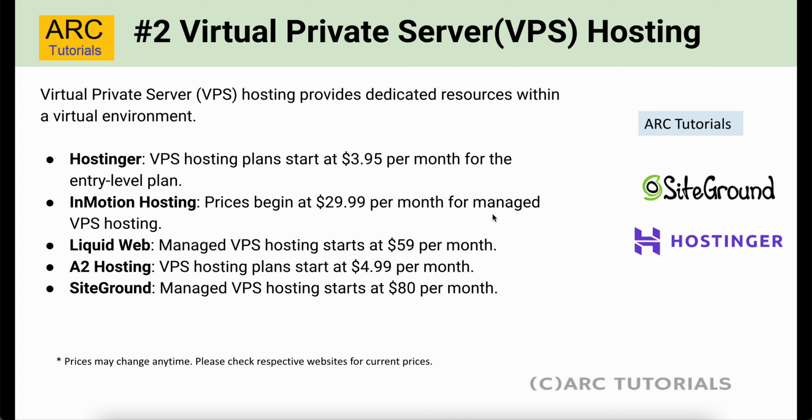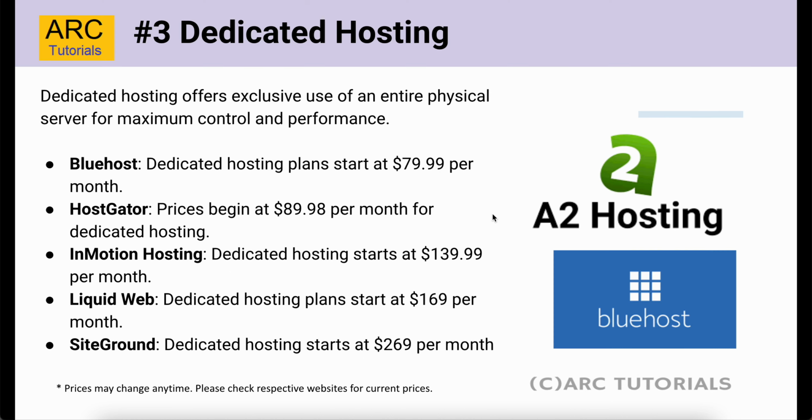Some of the hosting providers are Hostinger, InMotion Hosting, Liquid Web, A2 Hosting, and SiteGround. If you look at the pricing structure, the prices would be a little high compared to shared hosting, obviously, since you have dedicated resources assigned to this. Again, if you are an agency or a small business working with multiple clients, consider going for VPS hosting. Then you have dedicated hosting.